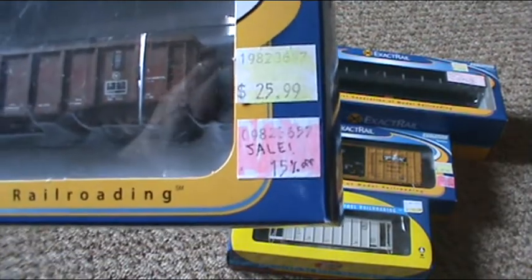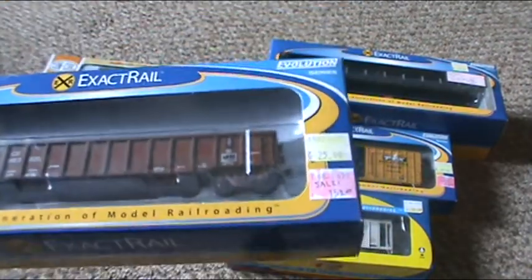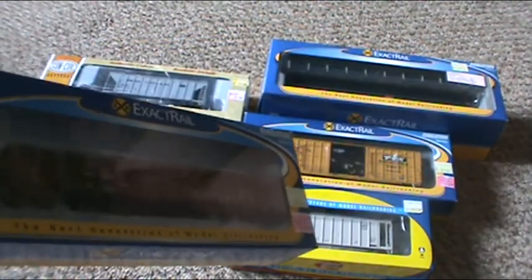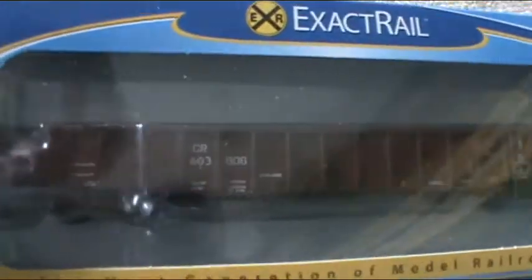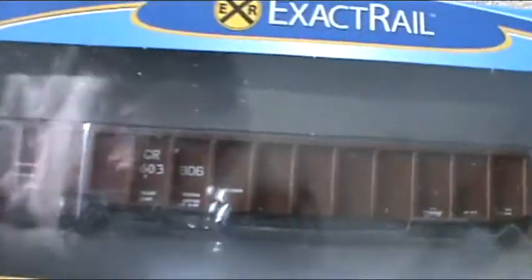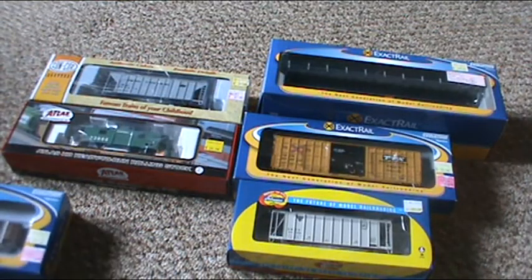So they had the 15% off sale to clear out Exact Rail cars. I got this Conrail gondola. Pretty cool. I'll be weathering that up. You'll see it at the end of this video or in another one. I'll run all these new cars around so you can see them out of the box.